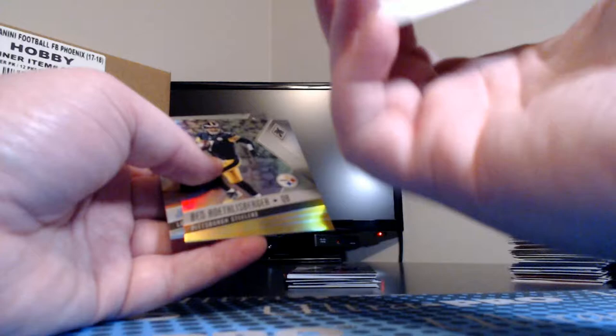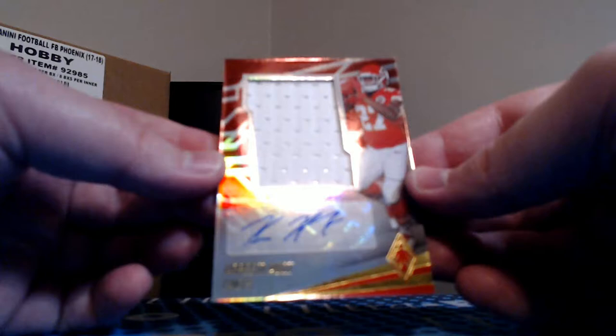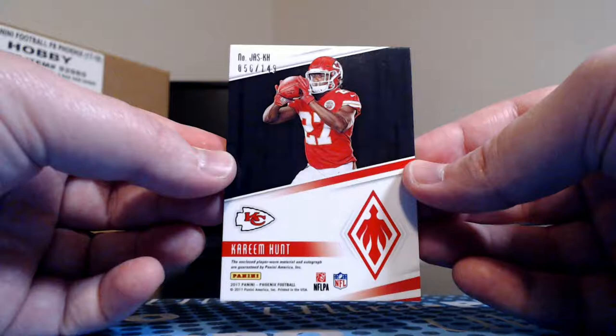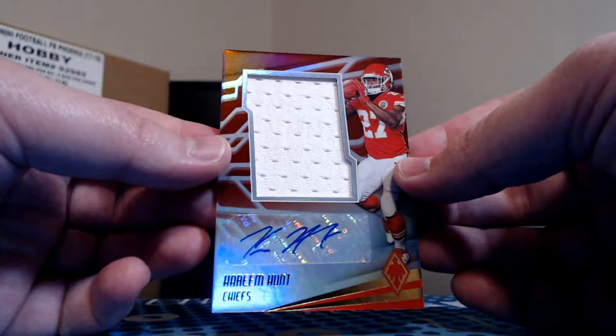Big Ben, Joey Bosa, and Chris Godwin, rookie, covering a, wow, third Kareem Hunt in this inner case. Kareem Hunt, jumbo jersey autograph. Kelly's going to love me. 56 of 149. I tried telling a bunch of you folks that last year Panini had multiple autographs of the big names, several big names in a case. Third Kareem Hunt, and we're not even halfway through. We haven't even touched the other inner yet.